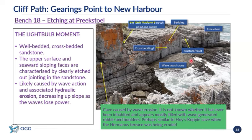Here you've got these well-bedded sandstones, cross-bedded. This is Prickstall, which is separated here by this fracture or fault. There is a fault along here. But down here, you can see where the sea washes up, and it's very eroded in these areas, and then less eroded here. And that clearly shows the action of the waves, even on a little surface like this.